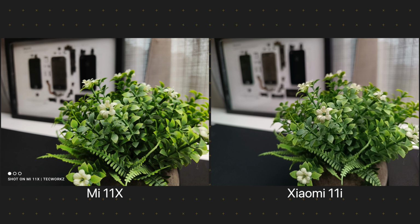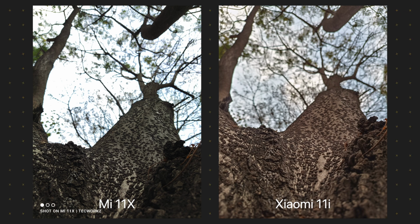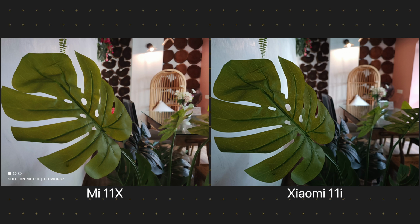Unless you have a very bright background behind your subject, both are equally good at setting the focus when it comes to taking close-up shots. But if the background is bright, the Xiaomi 11i has a really tough time setting the focus, like with this shot. But when I brought the exposure down manually, its close-up shot combined with the HDR mode has done a much better job than the Mi 11X.